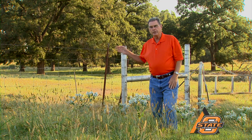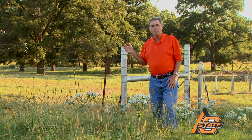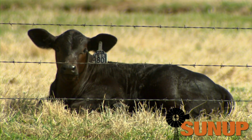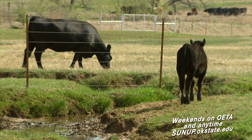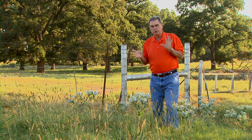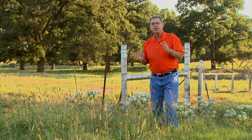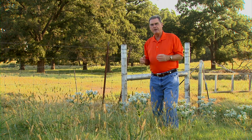Fence line weaning is one of those management tools that has been researched rather extensively and we know does work. What do I mean by fence line weaning? That's just the process of separating the cows from their calves only by a fence, where they can continue to hear and see each other, but just can't have physical contact. Research has shown us that when calves are fence line weaned in this manner, they'll walk less, they'll bawl less, they'll get over the weaning stress sooner than if they're weaned out of sight, out of mind.